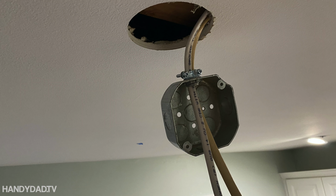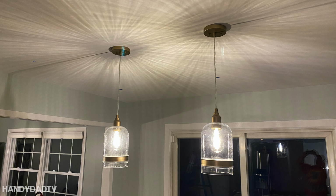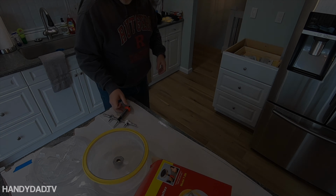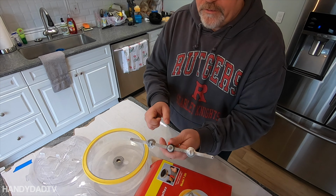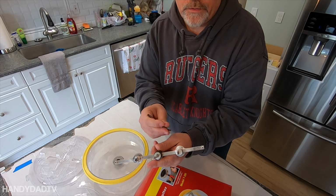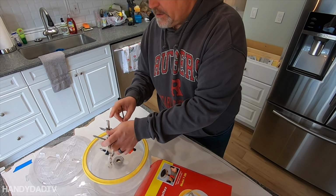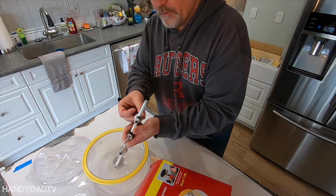Here you can see I pulled both of those wires into a junction box and mounted it to the ceiling and attached the second light. And they work great. They look awesome, create a great pattern on the ceiling. So we were very happy. Now when I put up the first 4 lights, it was a little bit tight. And so I'm going to move this one out just a smidge, just to give them a little bit of extra breathing room.